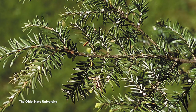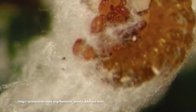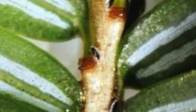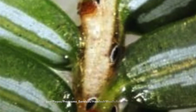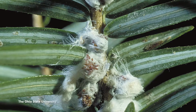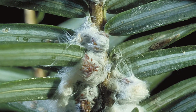Hemlock woolly adelgid populations explode rapidly each spring as the females undergo 2 egg-laying cycles asexually, that is, without males being needed. This pest overwinters as partially mature females that rapidly finish their development by March. Upon maturing, each female begins to secrete waxy threads into which she deposits her 50 to 150 eggs. The white cotton ball-like structures are called ovisacs and are one of the most visible evidence of hemlock woolly adelgid presence.